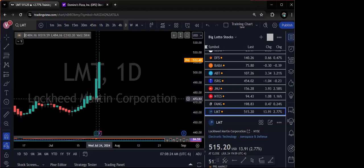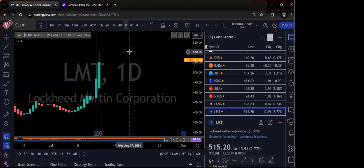We had a doji here, then bullish, strong bullish candles, no weak ones. So if it's a stock you're looking at post-ER, pre-ER, it is this one, very strong bullish candles. Okay, I hope you guys are taking note of this.